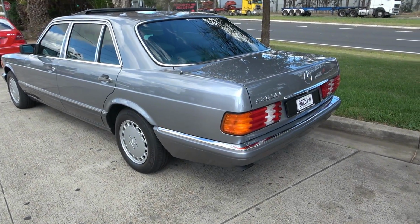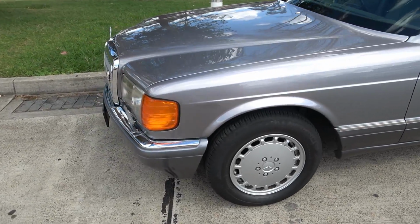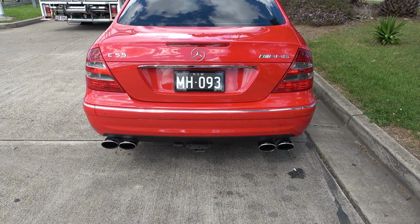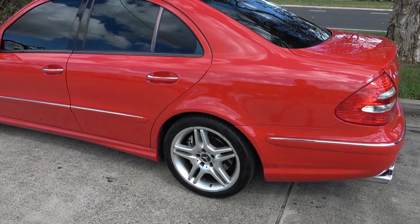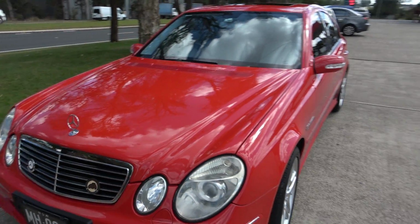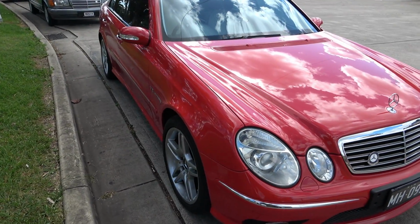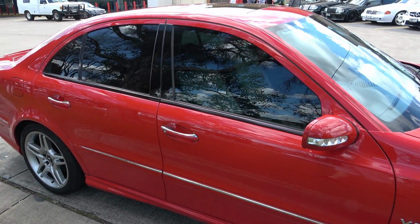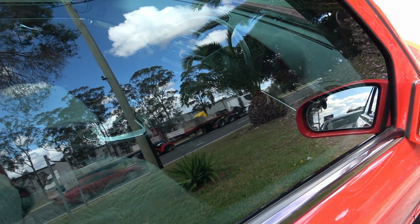And here's James's 420 SEL once again, in beautiful nick. It is in good nick as he's a detailer. The AMG E55 in red. Actually suits it in red. This could be a special order. I've never seen them in this colour. Not the E55, even the normal E-Class. It's very rare to see this. It's either a 2003 or 2004 model, judging from the interior.